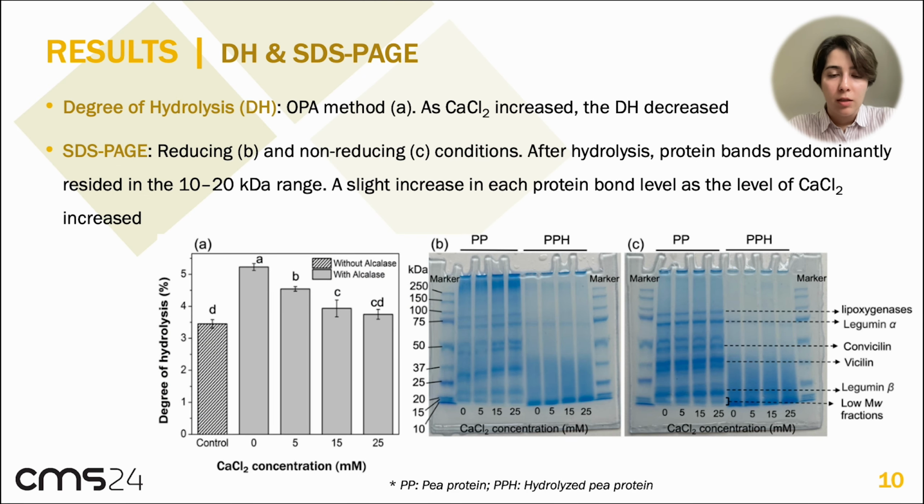So in this slide, picture A shows the difference in the degree of hydrolysis at different levels of binding agent, which is calcium chloride here. Pictures B and C show the difference in molecular weight distributions at different levels of calcium chloride after and before hydrolysis. The degree of hydrolysis was checked by the alpha-aldehyde method, and we can see that with an increase in the level of calcium chloride, there is a decrease in the amount of hydrolyzed protein, which can be explained by the fact that the binding agents can cover the sites that the enzyme can work on. But generally speaking, compared to the control, we have a higher level of hydrolyzed protein after applying enzymatic treatment.